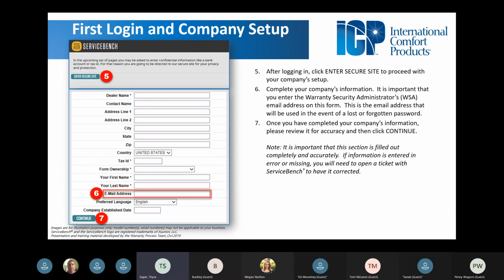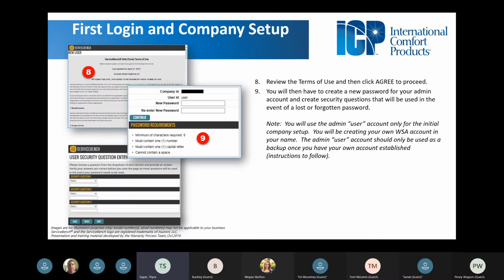Okay, so that would all go in, and then it will bring you into some contact information. They ask you to fill this out as much as possible. Where they ask for your tax ID, that is going to be your HST number, so make sure that you have that available as well. And make sure that you put an email address in there so that you're able to receive emails from Service Bench if there's an issue with anything or they're making changes in the system. It will ask you to set up a new password. Now, again, this is on the administrator account, so you'd set up that password and security questions that will allow you to retrieve said password if you happen to forget.